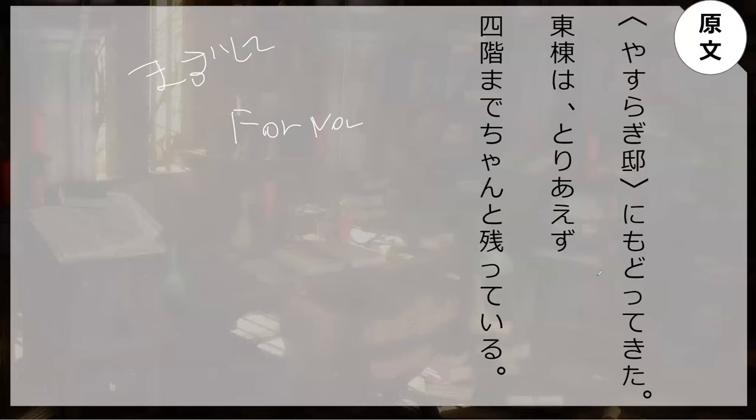Mazu wa. Yonkai made. Chanto nokotte iru. So something is leftover. What is leftover? 4階まで, up to the fourth floor. It might have been higher than that, but now there's only four left. That could mean that. That is true. That's not what this means in this specific context, but that is a possible translation of the sentence without context. Your sentence could be correct.